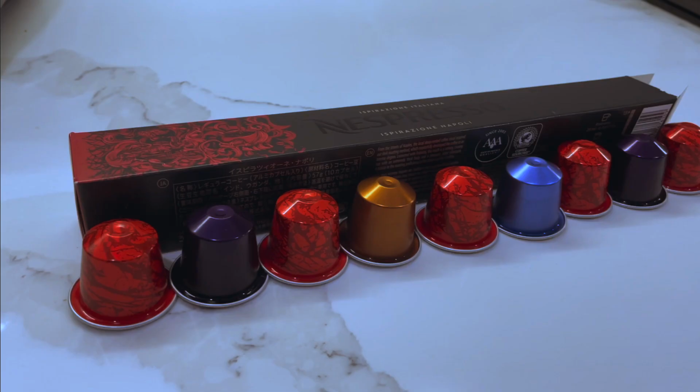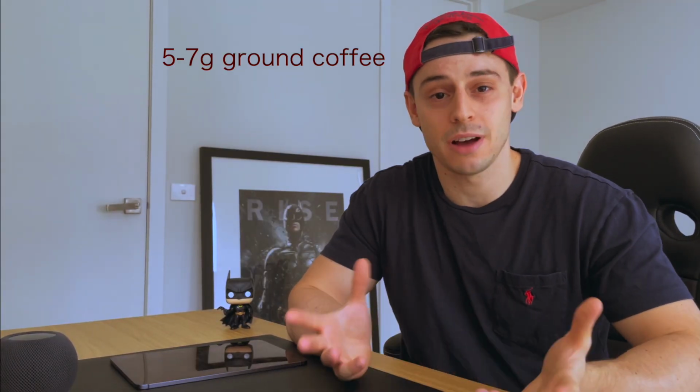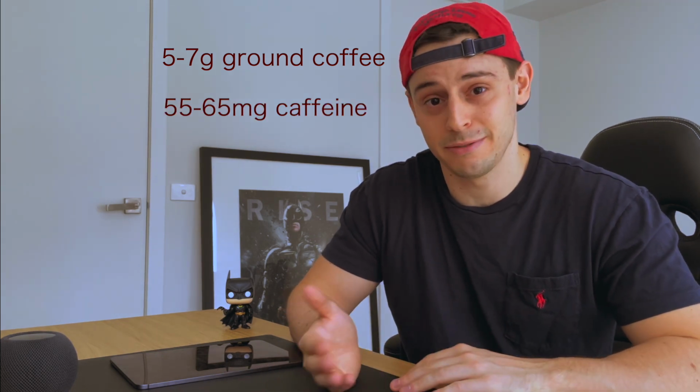Now generally when you do buy the pods, they come in a sleeve of 10. The coffee itself within the pod is very finely ground. Generally you get around 5 to 7 grams of coffee. This equates to about 55 to 65 milligrams of caffeine. And the final thing to consider is the pressure and the temperature of the machines.